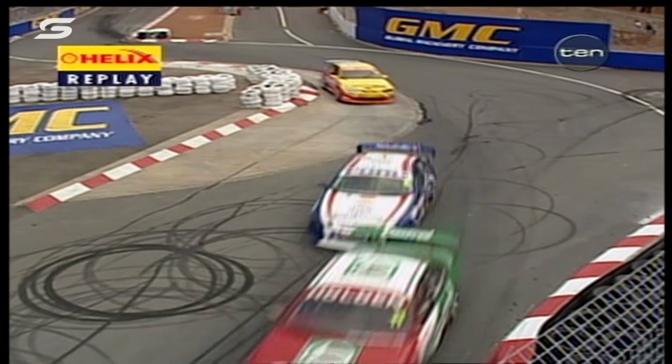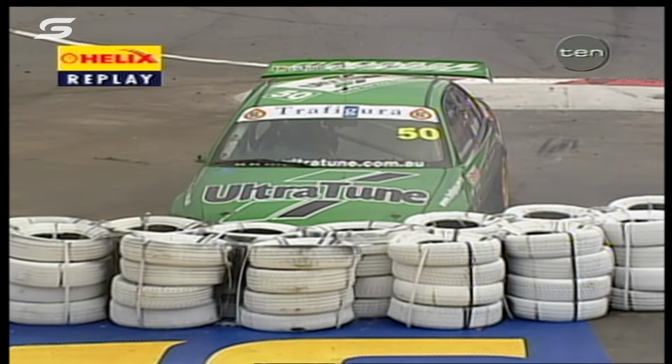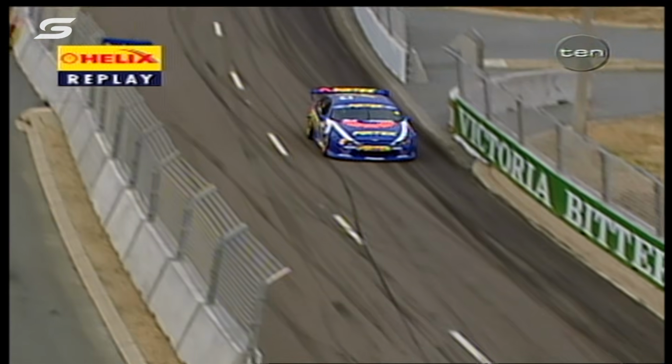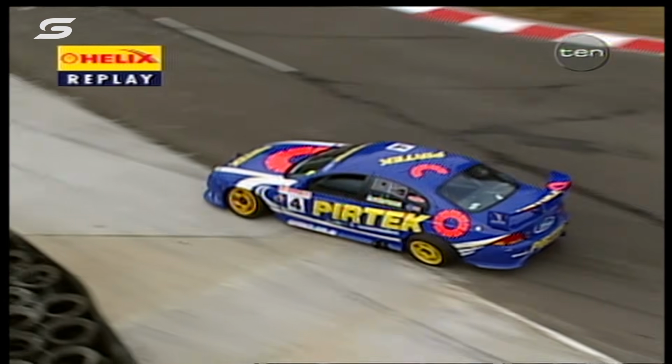Shell Helix replay tells a story here. Mecklem comes down and gives the tyre wall a nudge. Actually, what he's done is helped to position the tyres in order to catch the Marcos Ambrose wheel. Oh, look, here we go. Now what's this coming on to Flynn? Oh, there's your wheel nuts. I wonder what's going on there. He's had some big problems with that left rear hub. And then the wheel just completely comes away.